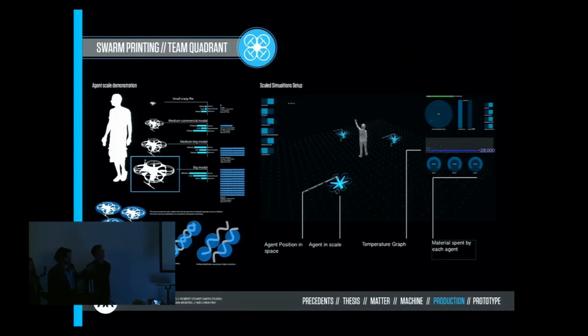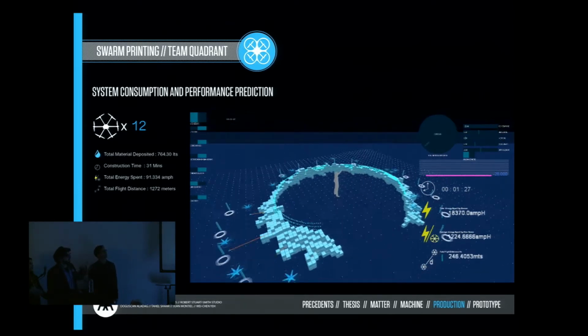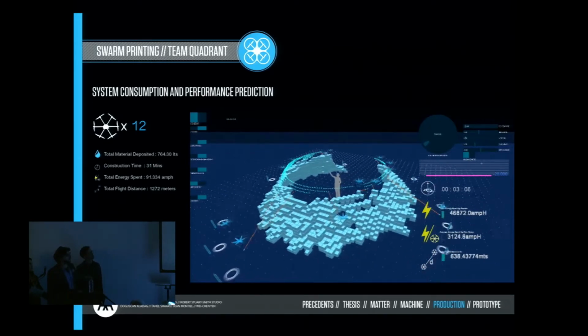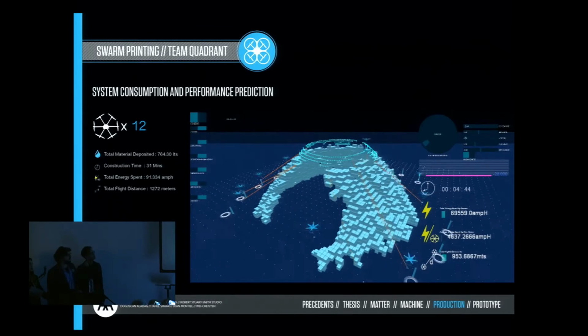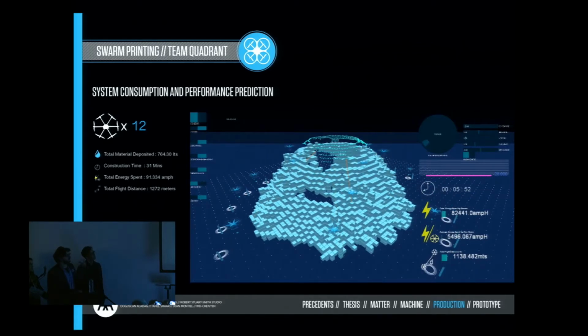So having this rough information about the deposition and volume and time, we tried to do another test with this knowledge. So we have prepared the scale simulation, took the drone in the actual scale in the simulation, and took all the parameters from real life. And we tried to build some very simple architectural primitives, keeping track of energy, material, flight distance, and of course the material boundaries using the voxel-based system. So we can have an idea to design further.